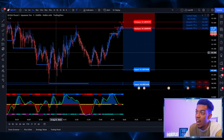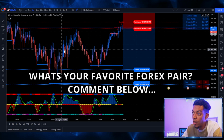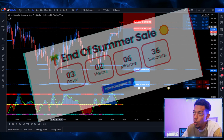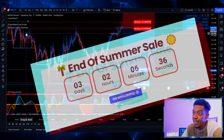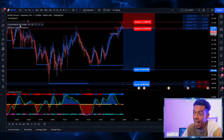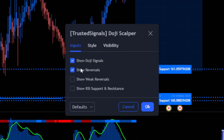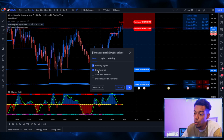As you guys can see here, I have GJ, British pound, Japanese yen, right now on the 5-minute chart, and I am using trusted signals, sniper, support and resistance, okay, with default settings, and I am also using the doji scalper. The doji scalper is amazing. It allows you to actually see dojis and also shows reversals.